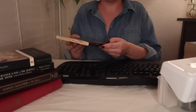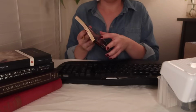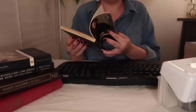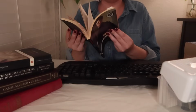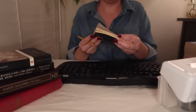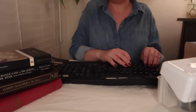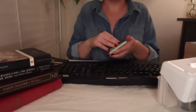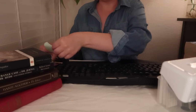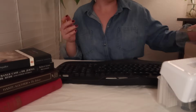Next we have The Prince by Niccolo Machiavelli. Machiavelli. It is better to be feared than to be loved, right? Very interesting takes. There seem to be some markings and of course some post-its here, so we'll need to clean that up. Okay, I'm just going to take my post-it.